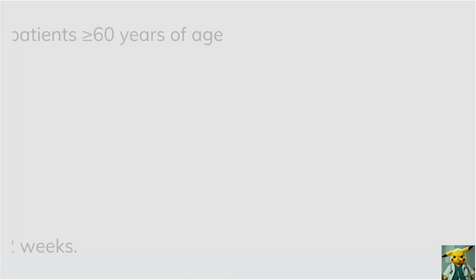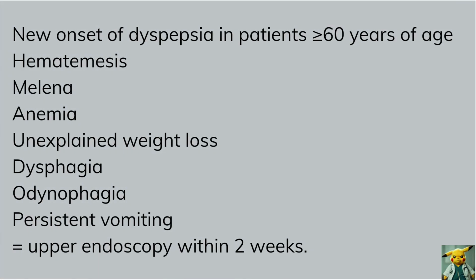They include new onset of dyspepsia in patients greater than or equal to 60 years of age, hematemesis, melena, anemia, unexplained weight loss, dysphagia, which means difficulty swallowing, odynophagia, which means pain on swallowing, and persistent vomiting. The presence of any one should prompt urgent evaluation with upper gastrointestinal endoscopy within 2 weeks.